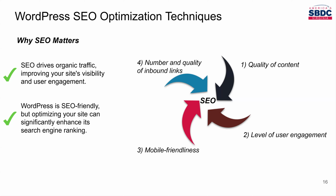And number 4 is the number and the quality of any inbound links to your website. And this is an important but often not utilized concept to SEO, where the more websites other than yours that are linking to your website really help to boost your SEO ranking. Google and the other search engines might see that 10 other websites link to yours, and they'll say, wow, your website is a good source of information. It's somewhat of an authority in this field because all these others are linking to it. And so that's about the number of your inbound links.